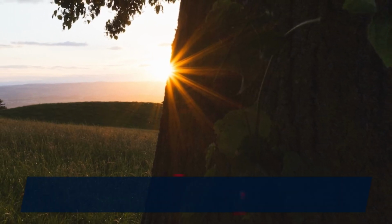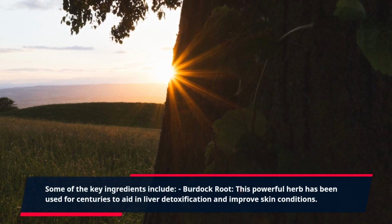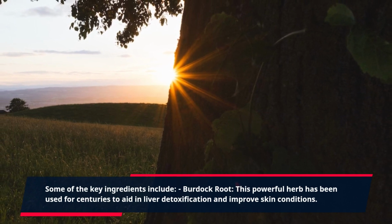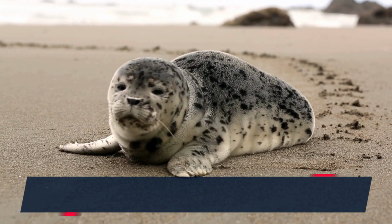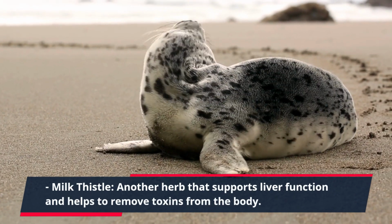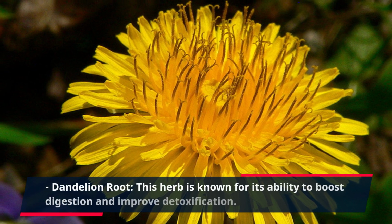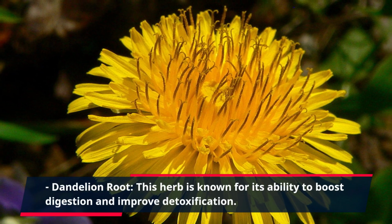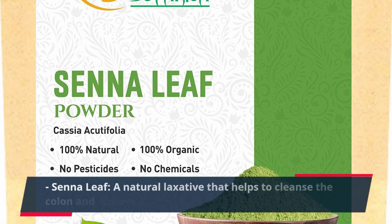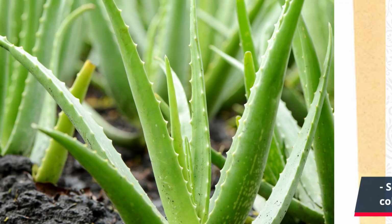Some of the key ingredients include burdock root. This powerful herb has been used for centuries to aid in liver detoxification and improve skin conditions. Milk thistle, another herb that supports liver function and helps to remove toxins from the body. Dandelion root. This herb is known for its ability to boost digestion and improve detoxification. Senna leaf, a natural laxative that helps to cleanse the colon and remove waste from the body.